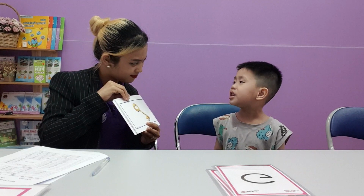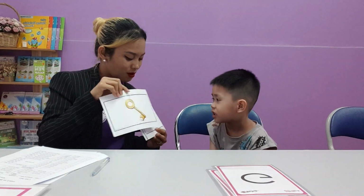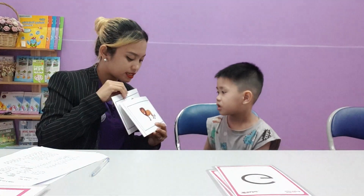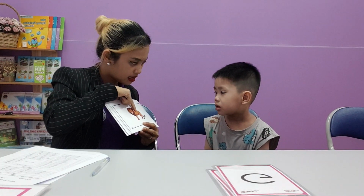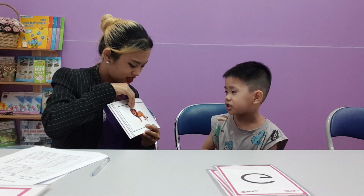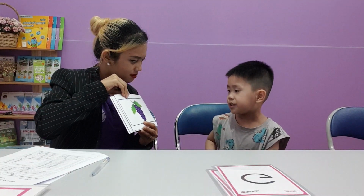It is... Goat. Goat. What color is the jacket? It is orange. Orange. What color is the lion? It is lion. Okay. What color is the grapes? It's purple. Okay, good job.